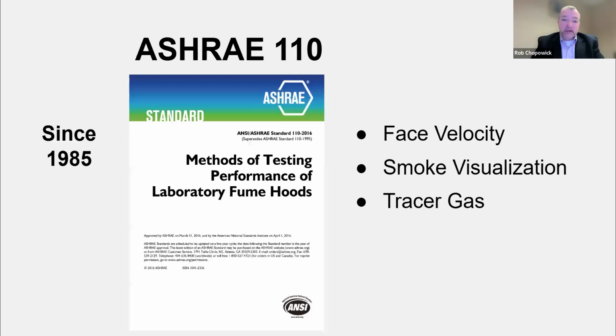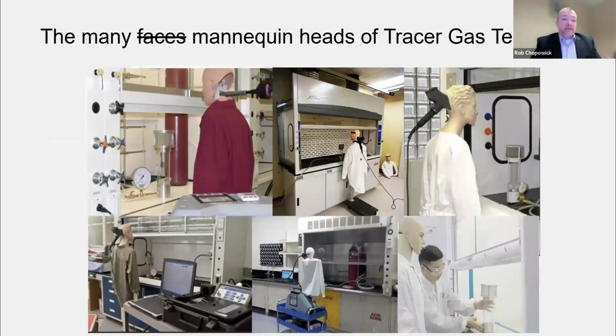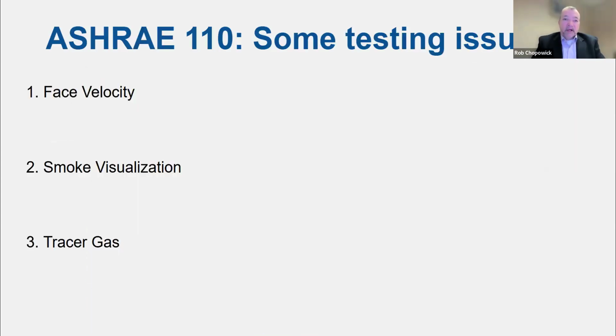Phase velocity, smoke visualization, and tracer gas. Now, many simply refer to this as the mannequin test, and for good reason. It's the standout piece that whenever you're doing a full ASHRAE 110 test, you're bringing a mannequin, you're doing tracer gas, and the mannequin becomes the topic of conversation.